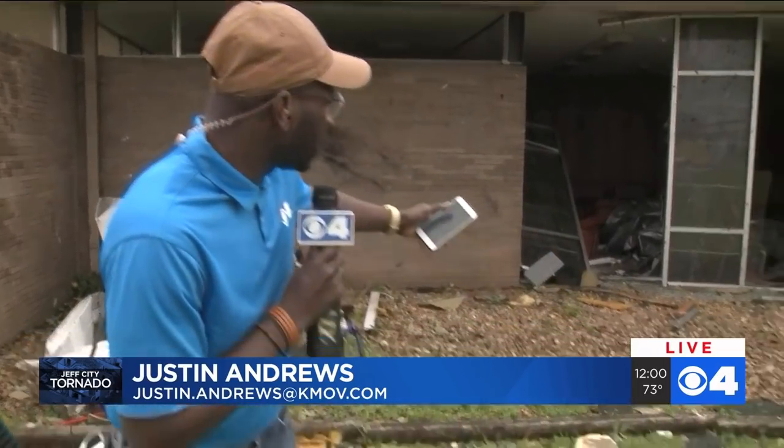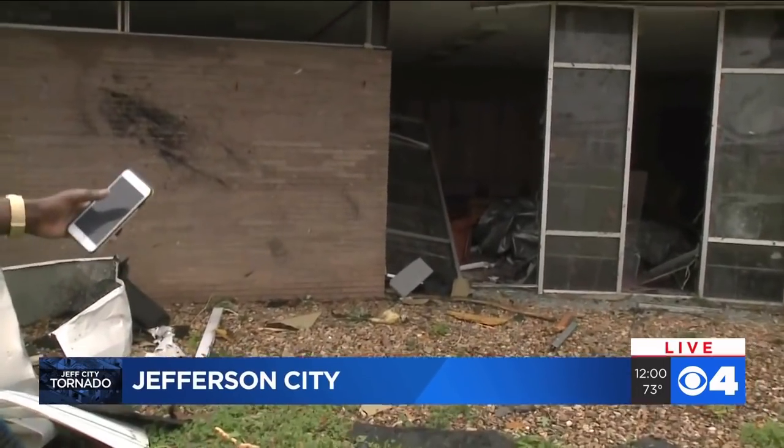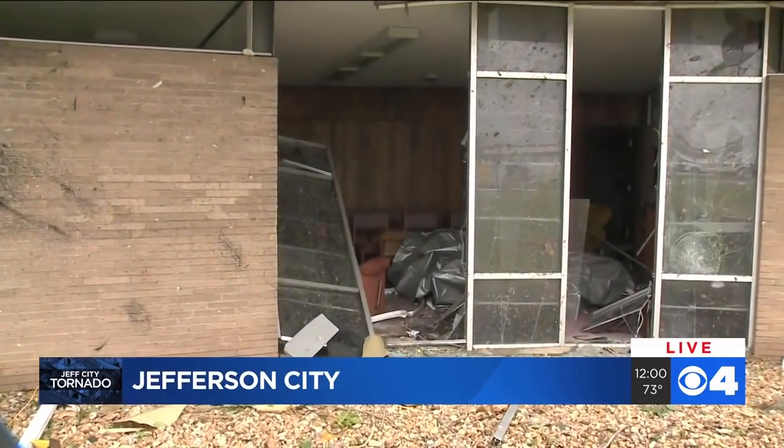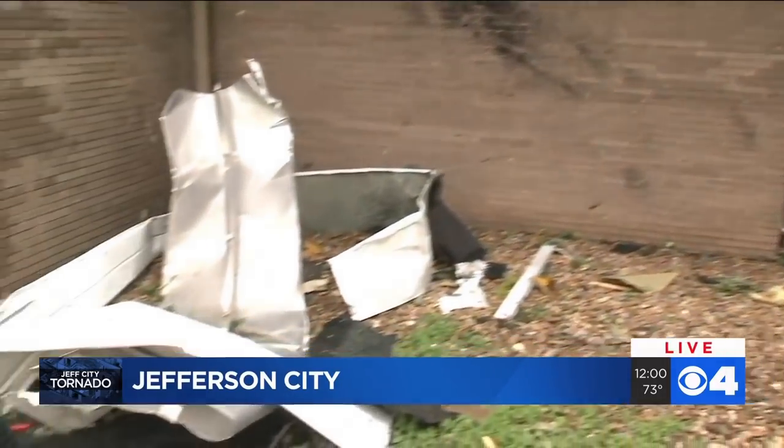Yeah, it really is. We're standing in front of a church here. This is the Community Christian Church in Jefferson City, and the core of the damage here. Look at this. You see those windows busted out. You can peer straight through the church walls here. You see chairs and tables toppled over. To the left, metal beams scattered throughout.